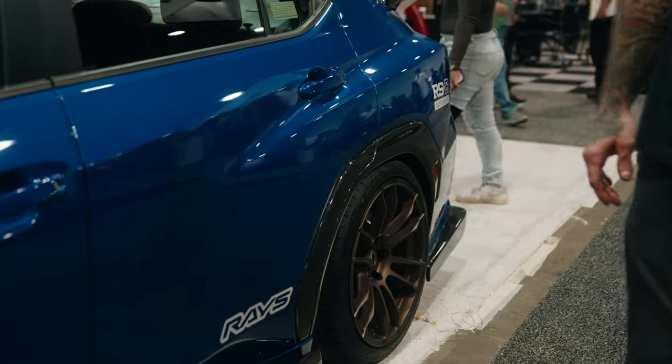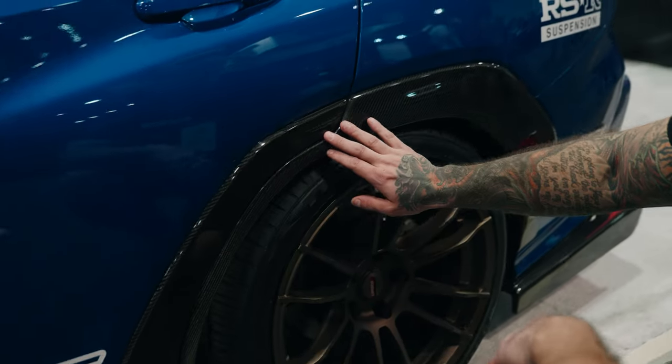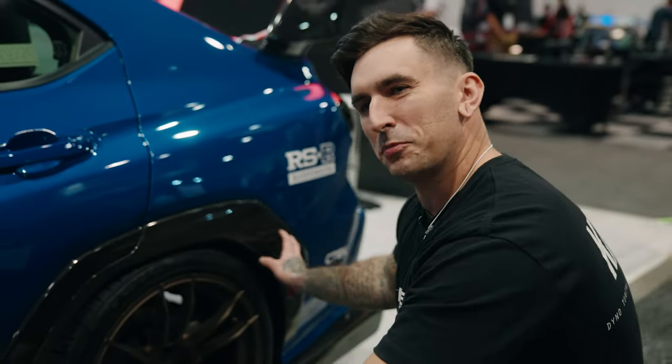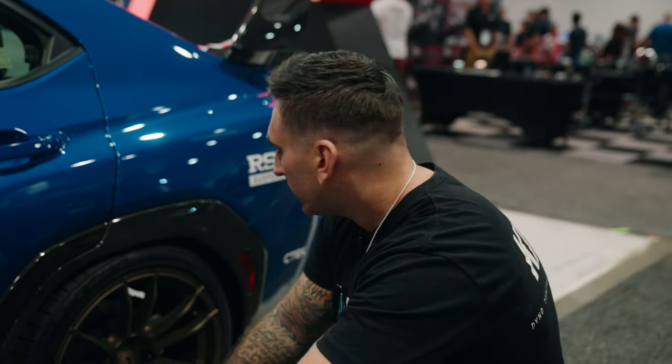Looks like they fit really, really nice. It's flush to the body. Wonderful finish. This is going to be a really nice solution if you're a WRX owner and have those kind of ugly ABS plastic fender garnishes. So Seibon might be something to take a look at.